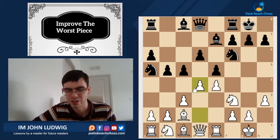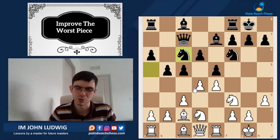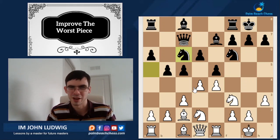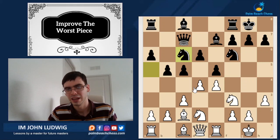e4, aggressive, playing the center, queen c7, knight bd2, and now knight to c6. And so, nowadays no one is going to play knight to c6. It's just not a very good move. And I think a lot of people understand, after this game, that knight c6 is just honestly not a very good move at all.